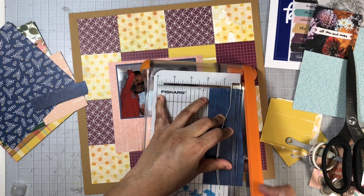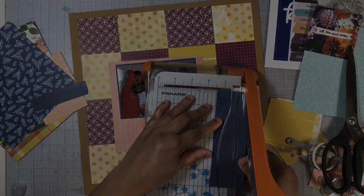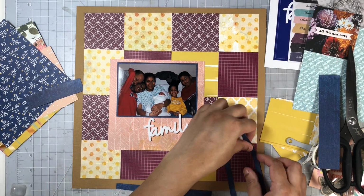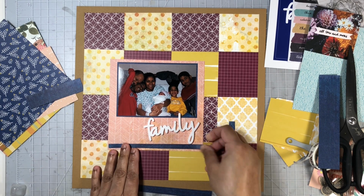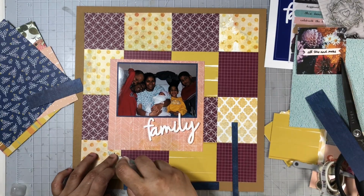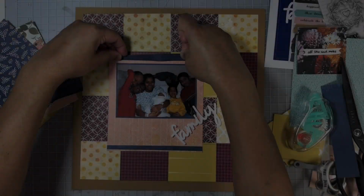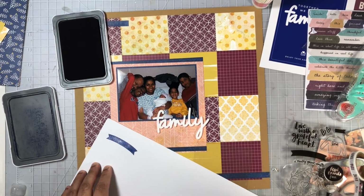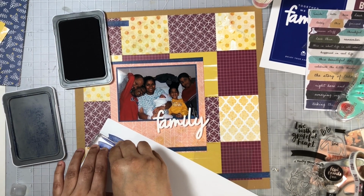Now I'm going to use what was left from that navy blue to create some strips, which I'll add to the top left corner to create a cluster to the top, and to the bottom right where I'm going to add another cluster. And you can see there I'm adding a piece of that navy above that salmon color mat.